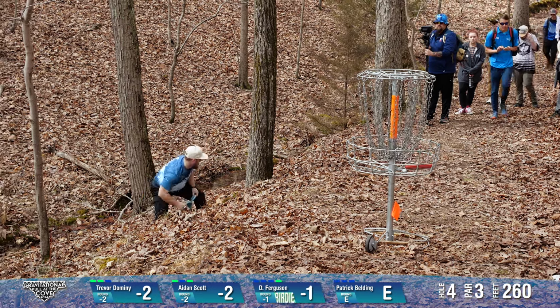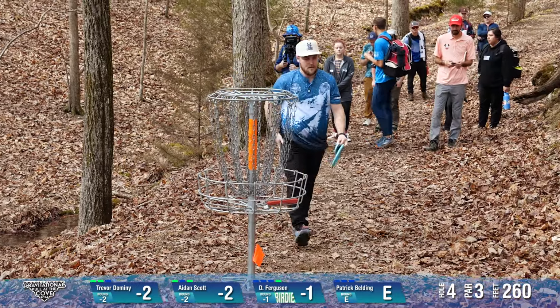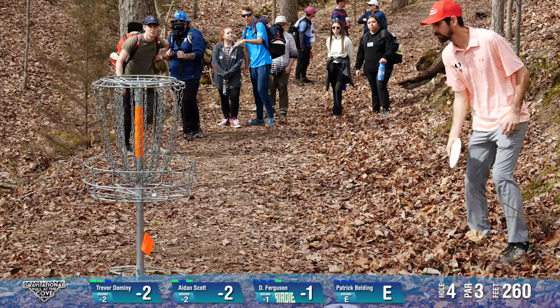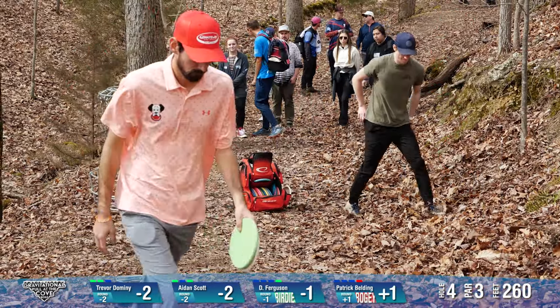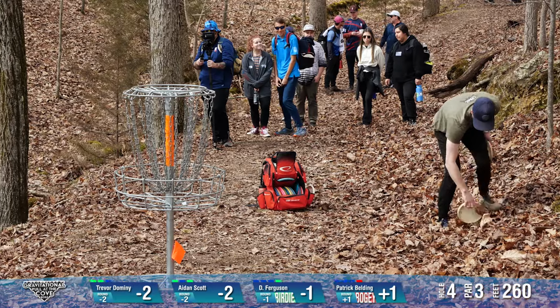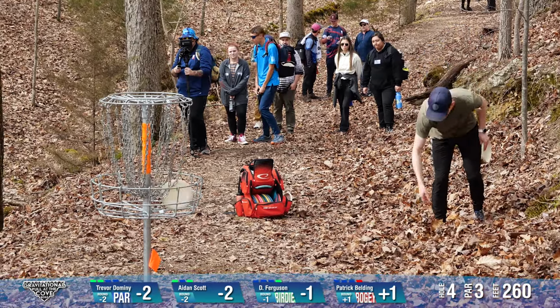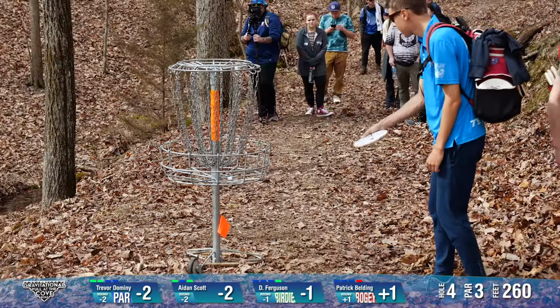It's a good two. Yeah, that was a great drive. Pure. Yeah, definitely makes up. I mean, obviously you want to get as many of these little short holes here in a row, but getting at least one of these two is pretty solid because, of course, it gets a little tricky here towards the middle.